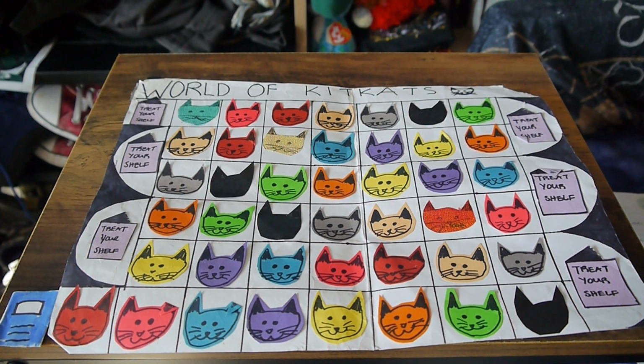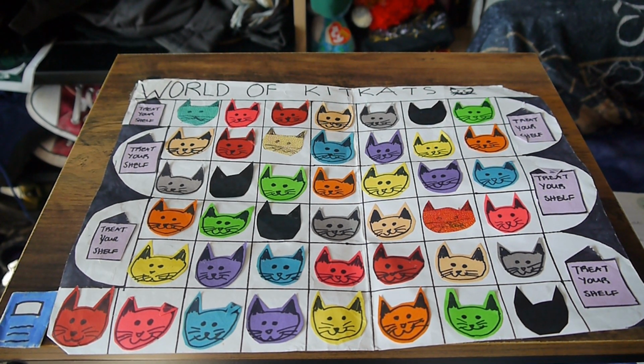Welcome to the TBR World of Kitkats board for the month of August. We haven't played this in a couple of months, so I'm bringing it back, baby, because I have definitely missed it myself. And yeah, definitely looking forward to choosing some books and playing the games again.